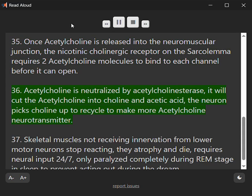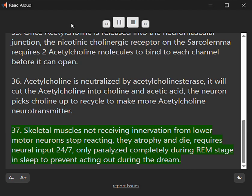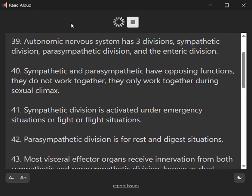36. Acetylcholine is neutralized by acetylcholinesterase, which cuts the acetylcholine into choline and acetic acid. The neuron picks choline up to recycle to make more acetylcholine neurotransmitter. 37. Skeletal muscles not receiving innervation from lower motor neurons stop reacting, they atrophy and die. They require neural input 24/7, and are only paralyzed completely during REM stage in sleep to prevent acting out during the dream.